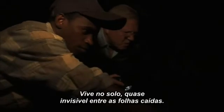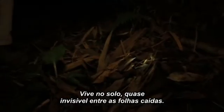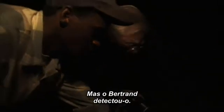Will they be down here? It lives on the ground, almost invisible among the leaf litter. That? But Bertrand spotted it. How extraordinary.